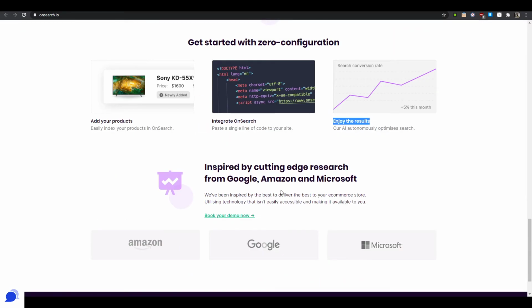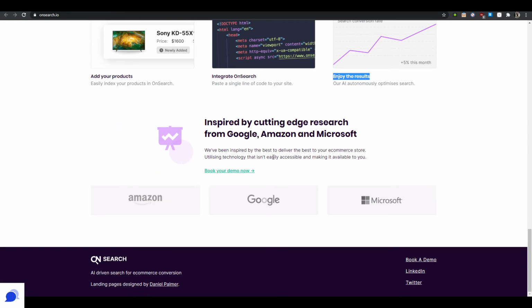Okay. And then you basically provide some banners or logos of companies that have inspired you, so they're not your customers. So this is a bit counterintuitive, right? It's just saying, hey, the best people do it, so we built it because they have it, and you can have it too.